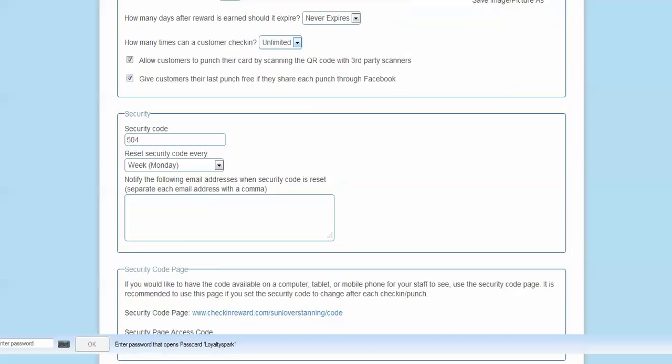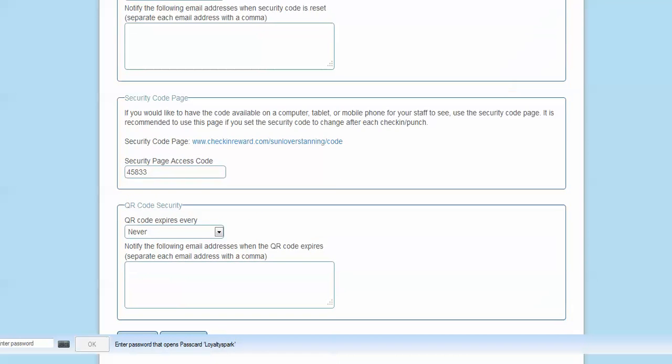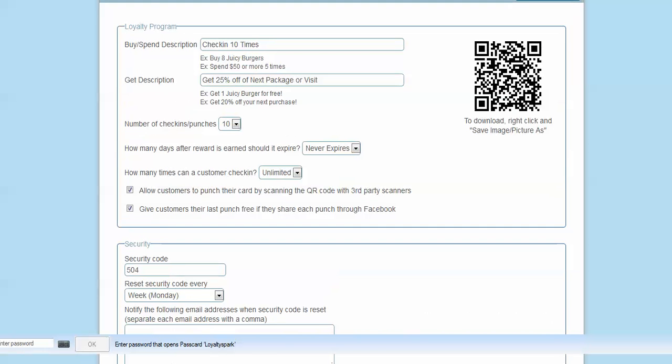And these are the security code features, which, if you were changing it on a per punch basis, you would go to this website and whoever's at the desk, they would refresh it and the new code would show up, and then the next person would be able to use that new code. Same thing with the QR codes.